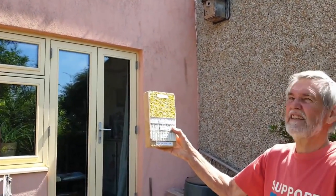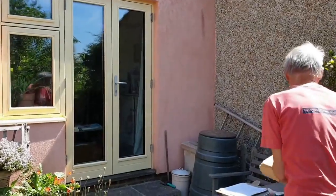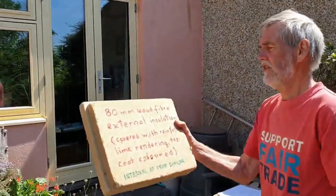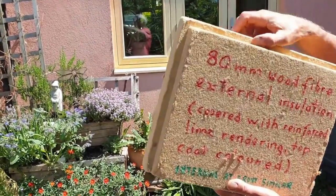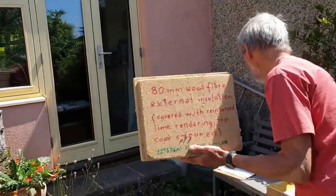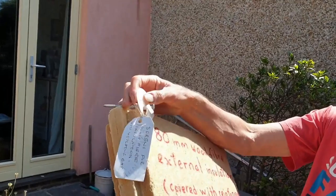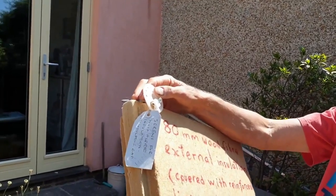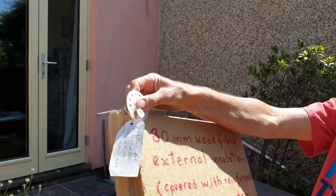I don't know whether that has any relevance or not, but the actual thickness of the wood fibre insulation is 80 mm. There's a sample of it. It's tongued and grooved at the joints, so you don't get any wastage, and it's fixed into the wall with screws with some plastic. Unfortunately, we sometimes have to use plastic insulation there to stop the cold bridge.